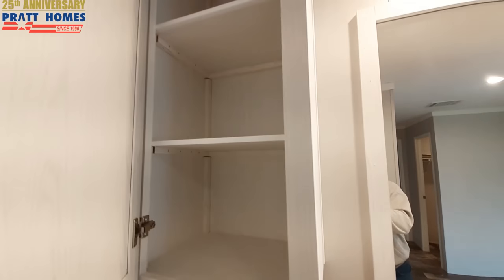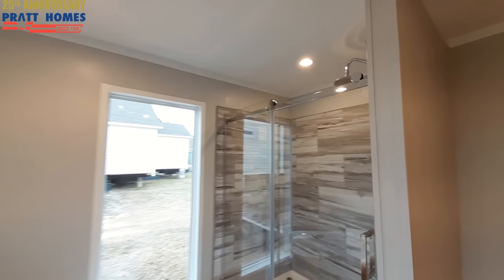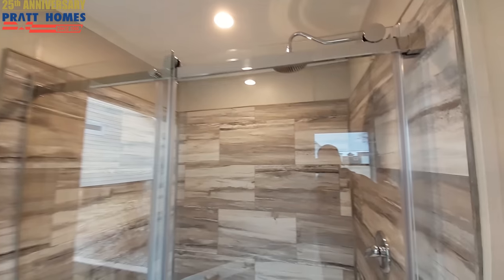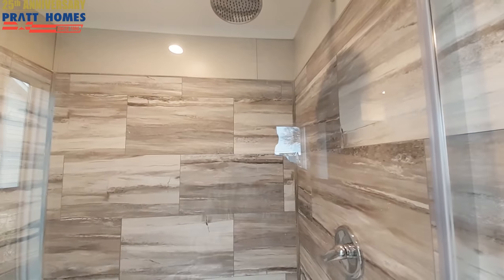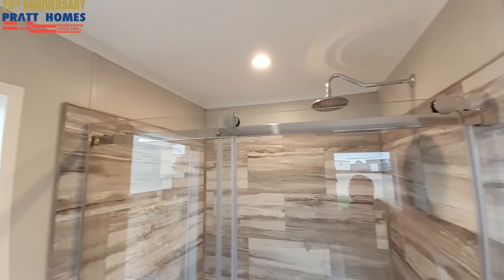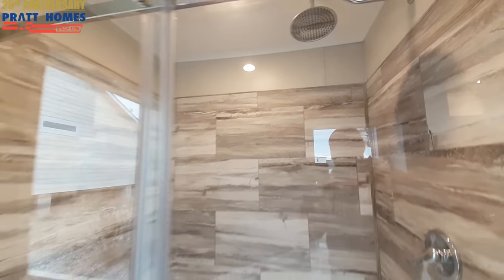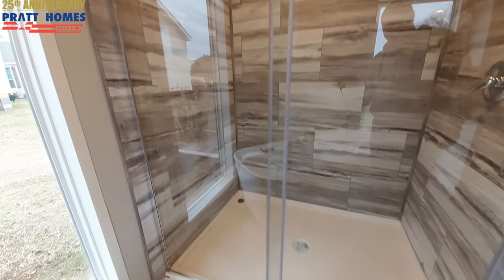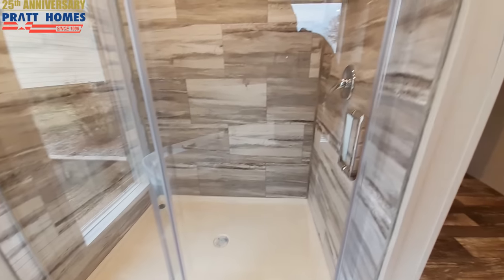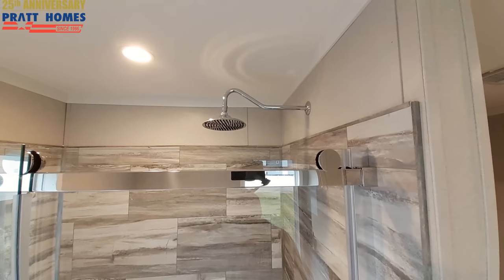Cabinets up here also. And we still get a tile shower. Oop, I can't open it. They got her bolted shut. So anyway, really nice gray tile in there. Looks really good. Got the polished chrome for your fixtures in there.